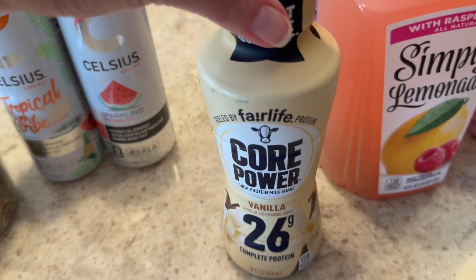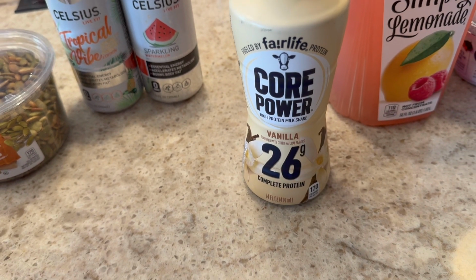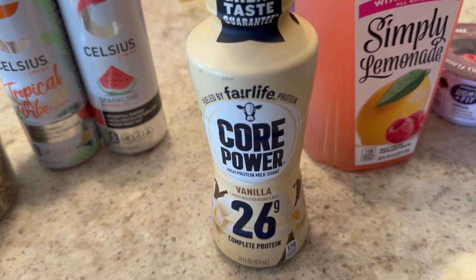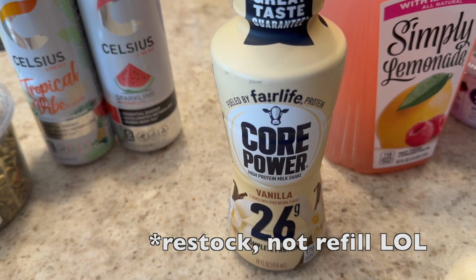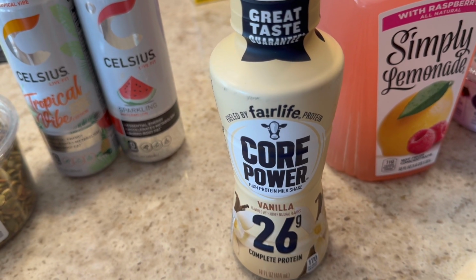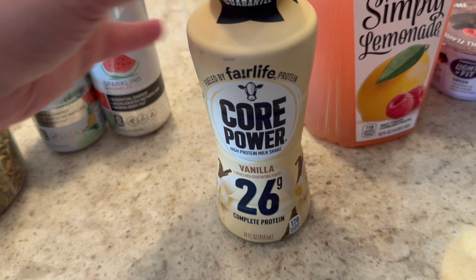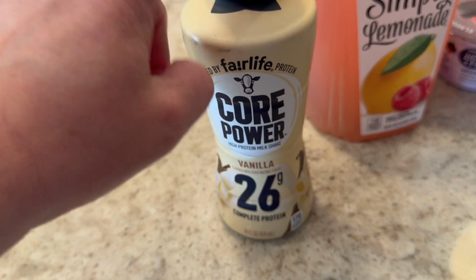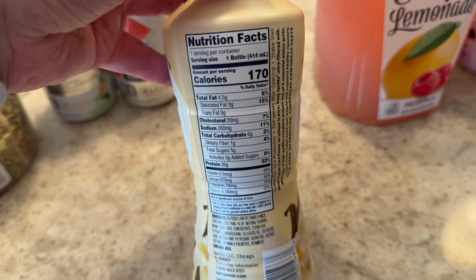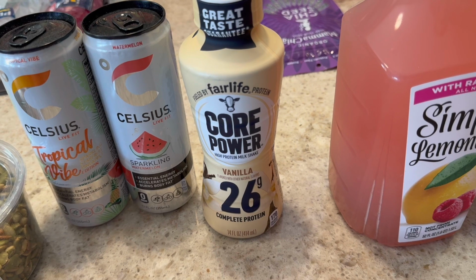More protein. So this is what I use for my protein pudding that I do with the pistachio pudding. I actually made some this morning, so I'm glad I got one to refill. I don't think I've ever really drank this as a drink, but yeah, it's delicious with the pistachio pudding. It adds 26 grams of protein. Well, actually 13, because I make 2 servings of pudding from one container. But yeah, it's 170 calories for the whole bottle. So yeah, it's perfect. And it's tasty. It doesn't have a terrible aftertaste.